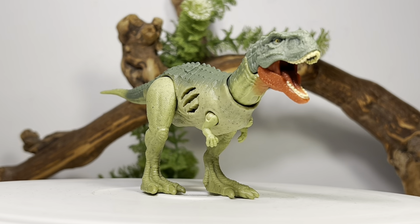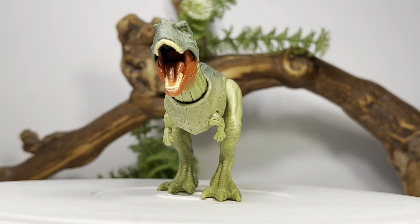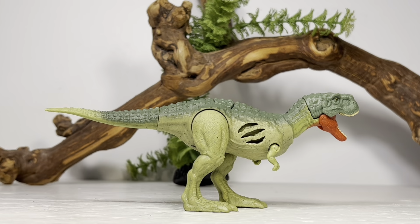Genosect, whatever the hell it is. Yeah, never heard of that dinosaur in my entire life. So yeah, credit to Mattel for really testing my dinosaur knowledge. Now time for some quick measurements.